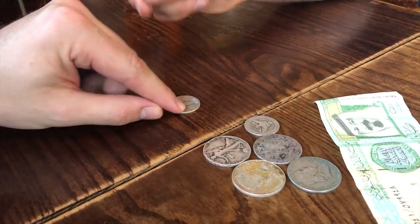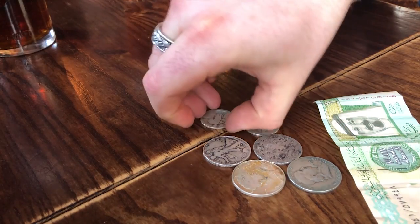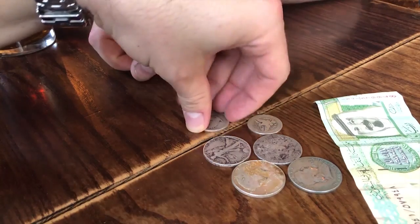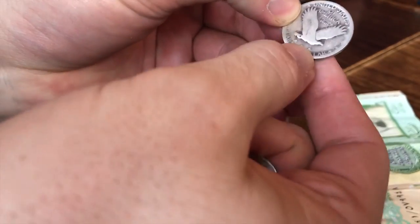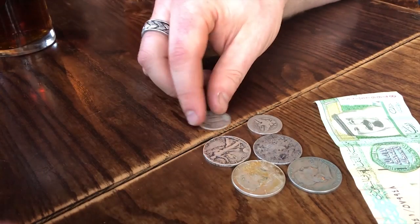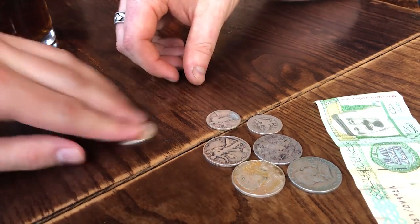Brought you a Standing Liberty quarter. Or as I called it on a recent video, a Flying Eagle quarter. The Flying Eagle as well. And you know how you can tell which version it is? There's the 3 stars down here. I forget. I think that's like version 2 or so. I gotta look it up again. Interesting. And then Washington quarter.